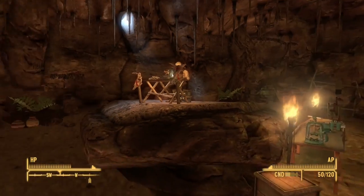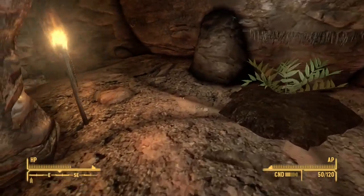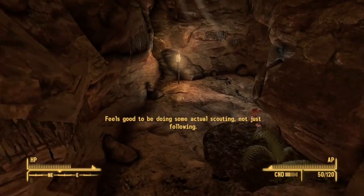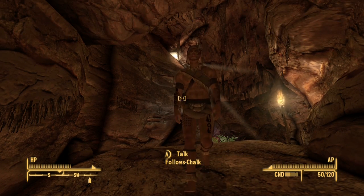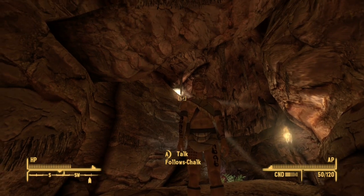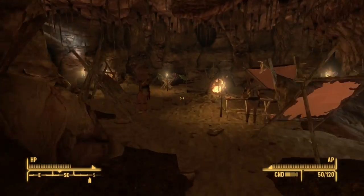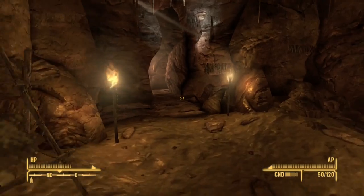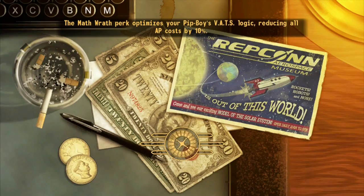So today we're going to do that, and we're also going to be doing a couple of other things. Now, before we go and... It feels good to be doing some actual scouting, not just... But you're following me, so you're technically still following. And stop interrupting me. So as I was going to say, we are going to be going to those various locations, but first things first, there are a couple of detours I want to make.